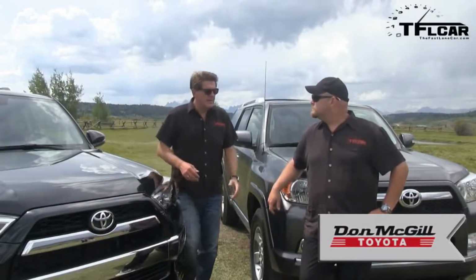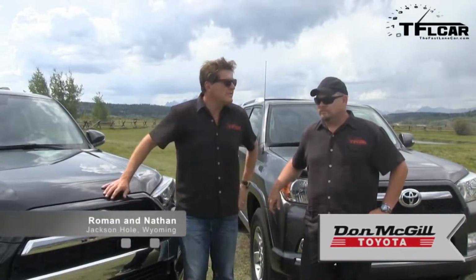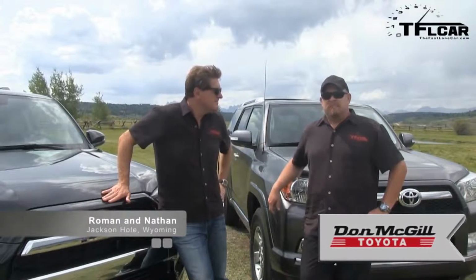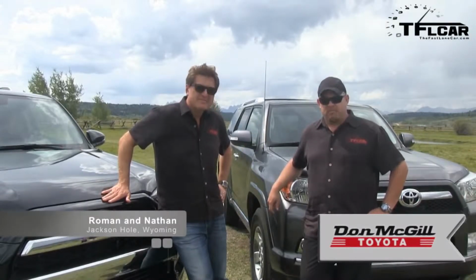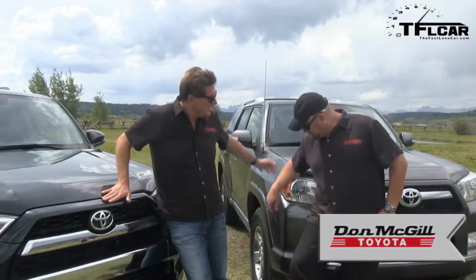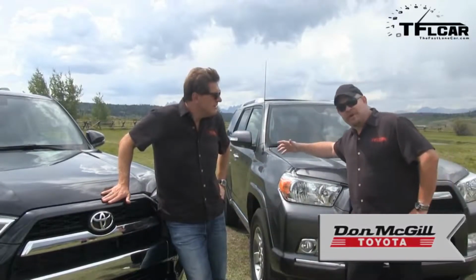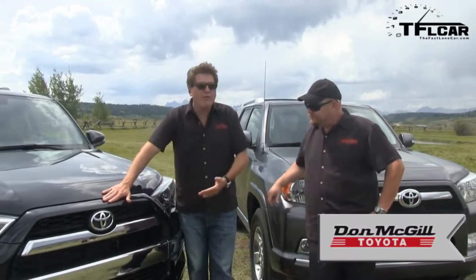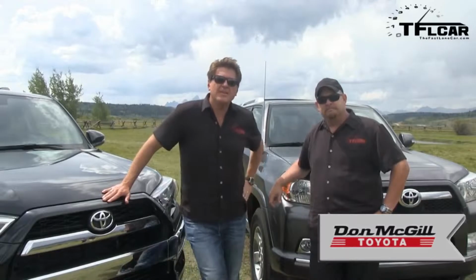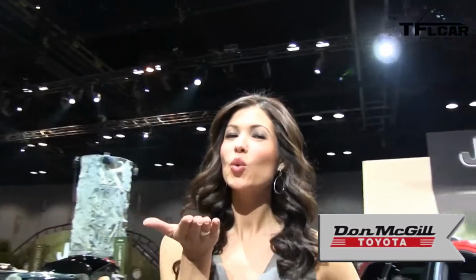You know, Nathan, some may see this 2014 4Runner as a dinosaur, and you know why? Because it's a body-on-frame proper SUV. But they have refreshed it, because you are standing next to the 2013 version, and I'm standing next to the 2014 version. And we're going to take this one for a ride, coming up next on The Fast Lane Car.